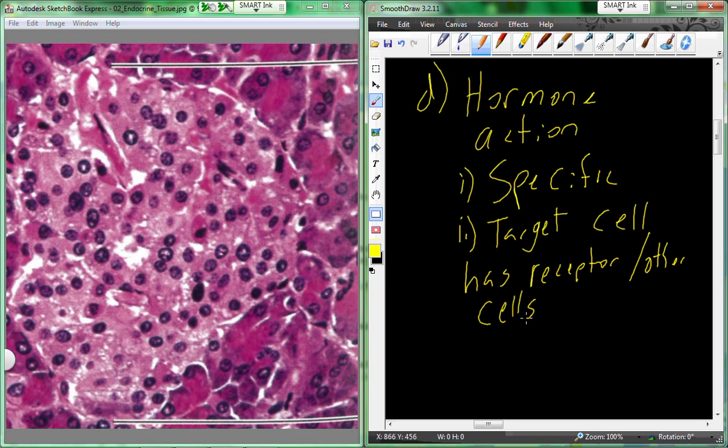All other cells do not. So these target cells, they're target cells because they have the ability to respond. Now, what is the receptor? What kind of macromolecule are we probably talking about? What confers physiology? Proteins. So these receptors are going to be proteinaceous structures. They are going to bind a hormone that we now are going to call a ligand.